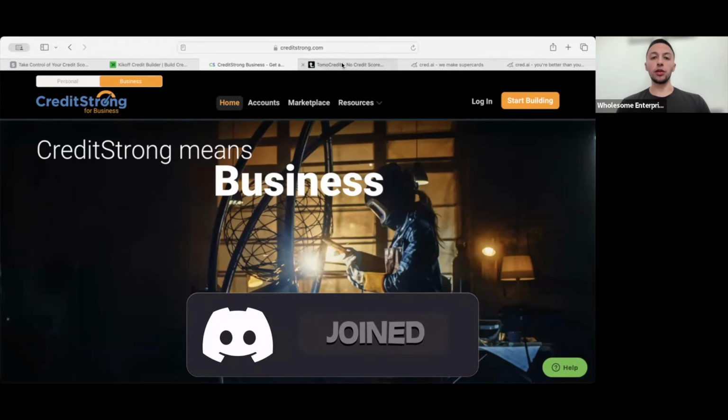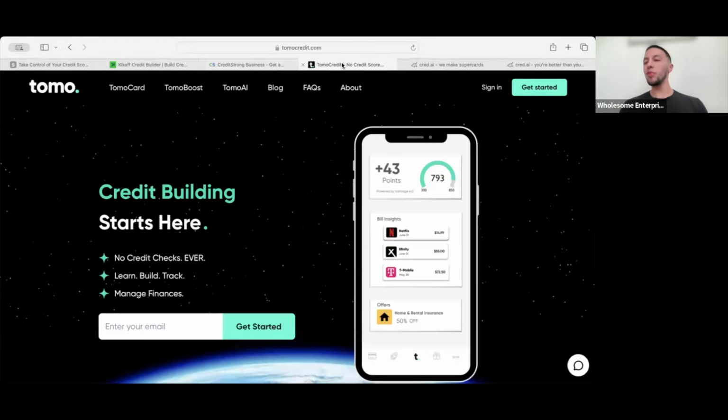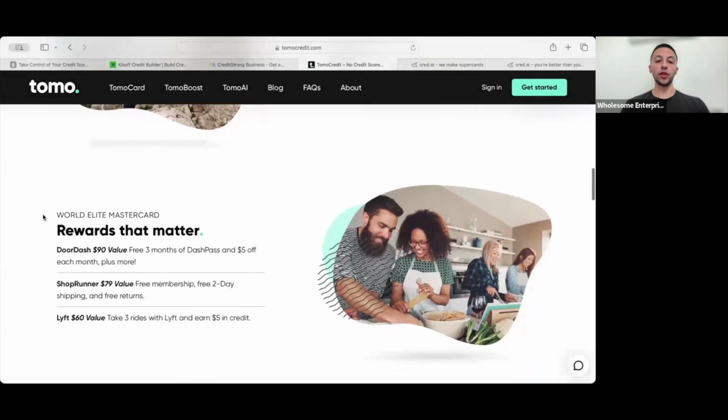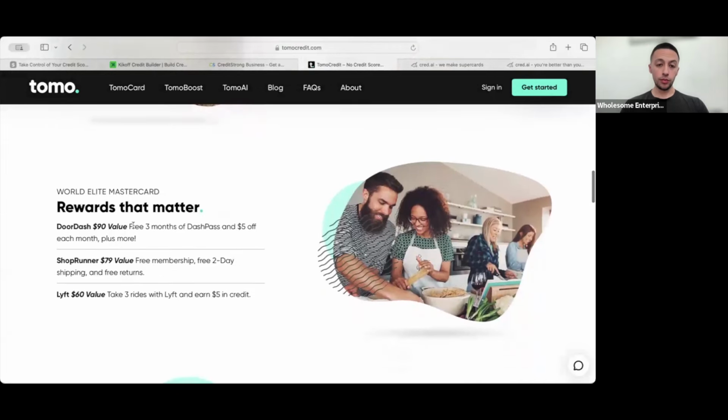So that's Credit Strong. Tomo, same type of concept. This is more of a card. They don't offer an installment loan. But some of the cool features they have is like you get a promo with DoorDash, 3 months of DashPass, and $5 off each month.